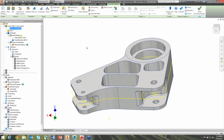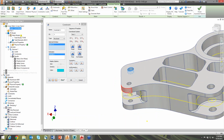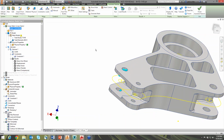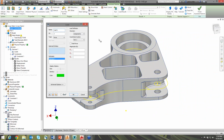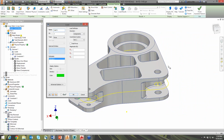Now I want to start out by constraining this part as it is in our current suspension assembly. So we'll start out by adding some constraints. And then also, we want to set up some loads that this particular rocker is going to be seeing when it's in our assembly. So we're going to add some loads with the load from the push rod through these two holes here.